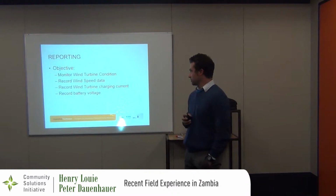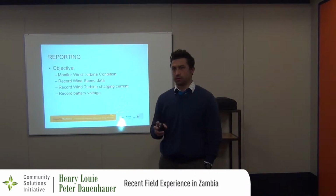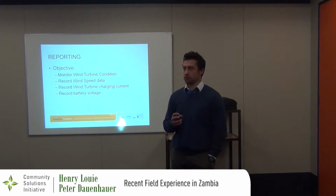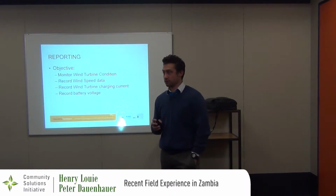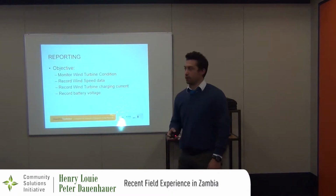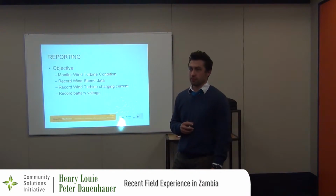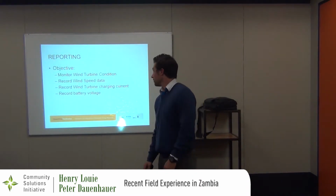Look at the wind turbine charging current, to get an idea of, if you had a wind turbine operating at its full capacity here in this location, how much charging could you actually get done? Actually, it would have been nice to have a data logger there too, where we could say over the course of the day how many amp hours per charge. And then to just keep an eye on the battery and the battery voltage and how they use the battery, how far it goes down, even though we did give some training.